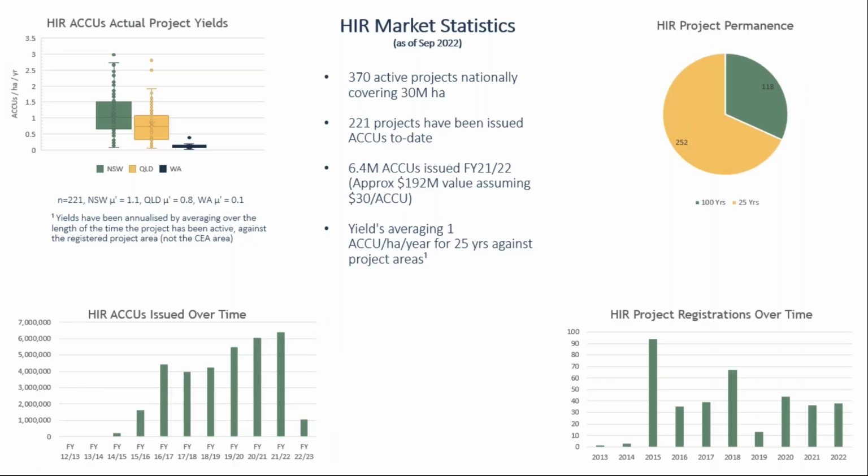Some general statistics. I've mentioned a few of these, and these are as of September this year. So you can see, going around clockwise, in terms of project permanence, most projects are looking at a 25-year permanence to date, which is just interesting to note. There are roughly 40 projects per year being registered over the last 10 odd years. You can see the ACCUs issued to that over time as well.